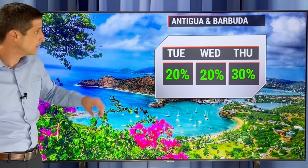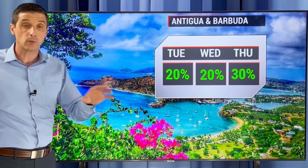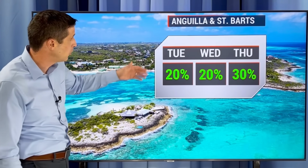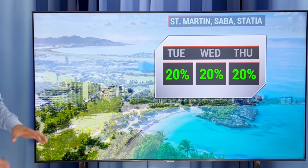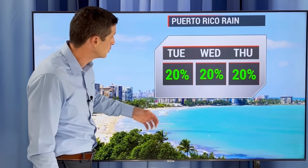And a little bit lower the next couple days, Antigua, Barbuda, all eyes off to the east. We are in monitor mode, not action mode. 20% chance of rain, St. Kitts, Nevis, and Montserrat. We're in monitor mode as well. Same thing in Anguilla and St. Bart's, 20% chance of rain. 20% chance St. Martin, Saba, and Statia. Rain chance limited for now. We'll see if it does pick up on Friday as this area starts to move in.